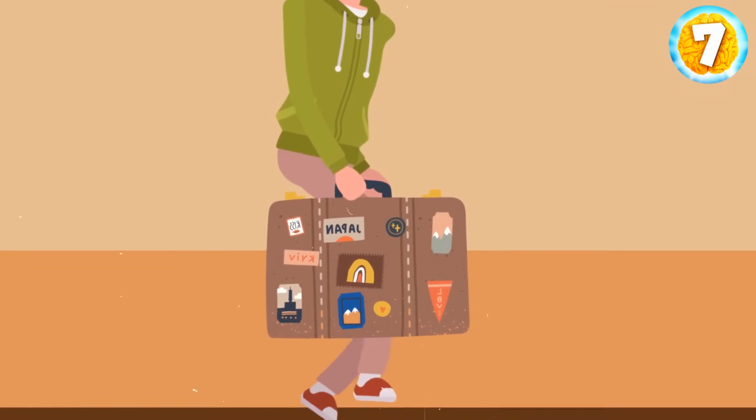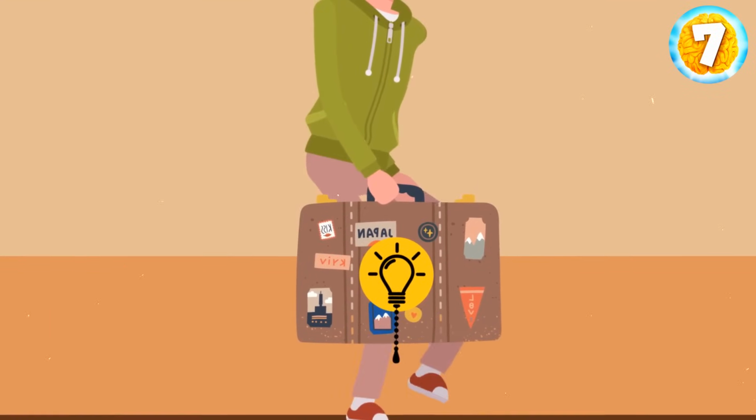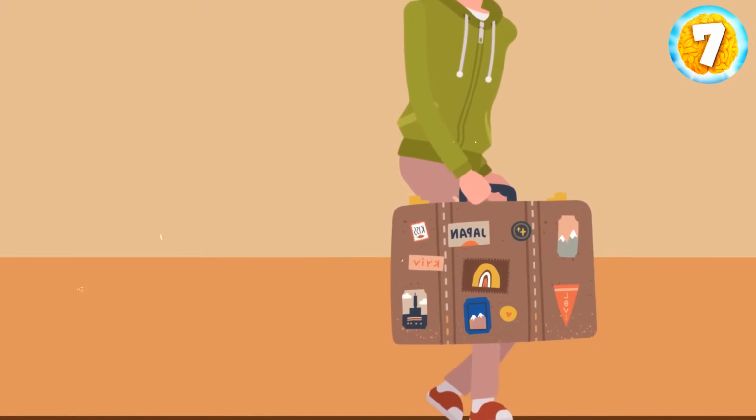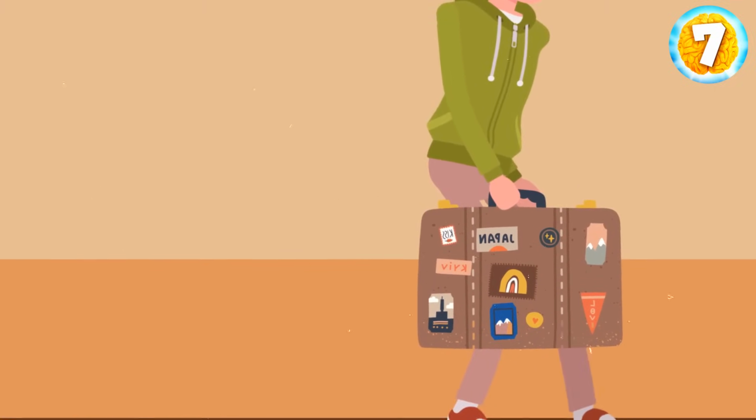There were just a few things in the suitcase, meaning the man had to carry it with ease. But he used both his hands to handle it. It means there must be something heavy hidden inside.